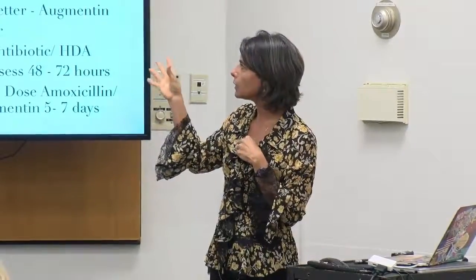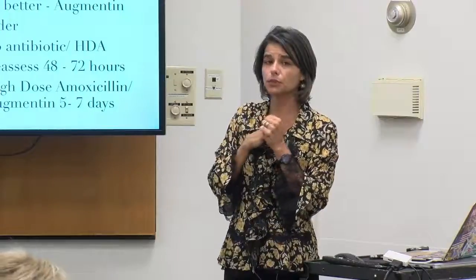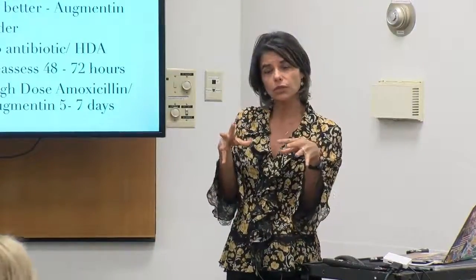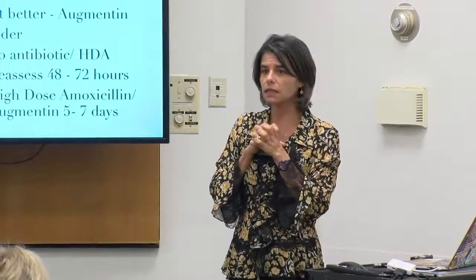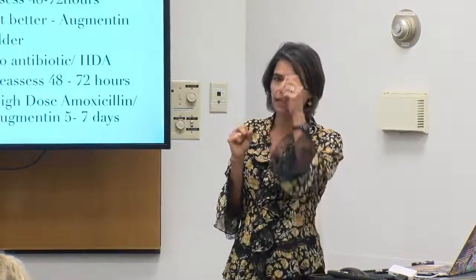So that they're better. If they're not better, then you're going to Augmentin. That's going to be 90 mg per kg based on the amoxicillin component. And for the under 2, it's going to be 10 days. For the over 2, it's going to be 5 to 7 days. That's really the only difference between under and over 2, is the length of the antibiotic.